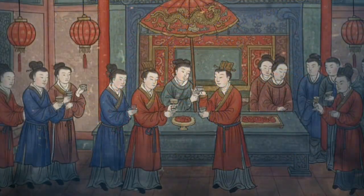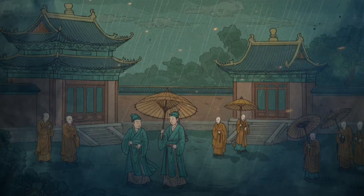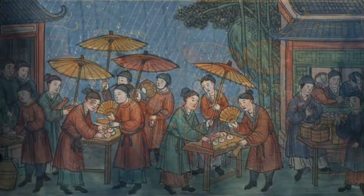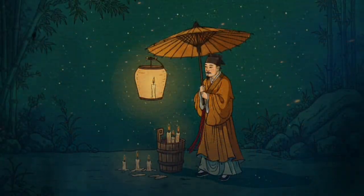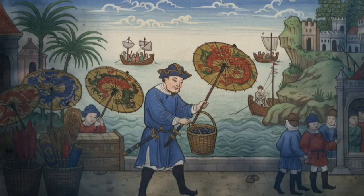In Buddhist temples nearby, monks use umbrellas to mimic the Buddha's halo, a spiritual flex. You try picturing yourself under a halo umbrella, but your reflection in a puddle says, "Nice try, buddy." Joke 2: enlightenment's cool, but staying dry feels holier in a monsoon.